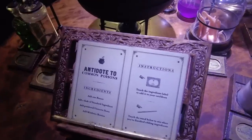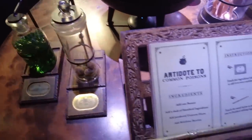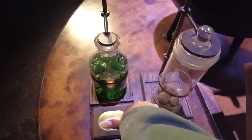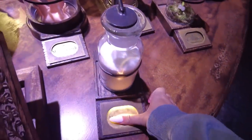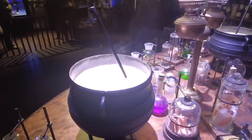Okay, all right. It looks like we are making an antidote to common poison. So add one bezoar, add a dash of standard ingredient. Okay. It's bubbling. Oh my gosh. Unicorn horn, magic, and mistletoe berry. Look, I made a potion and it's smoking. I am a wizard. Onto wands.